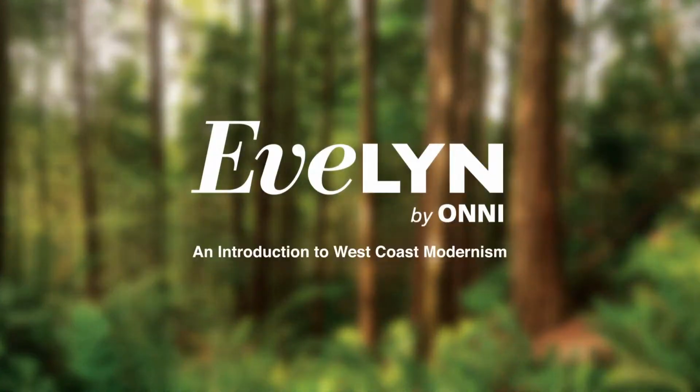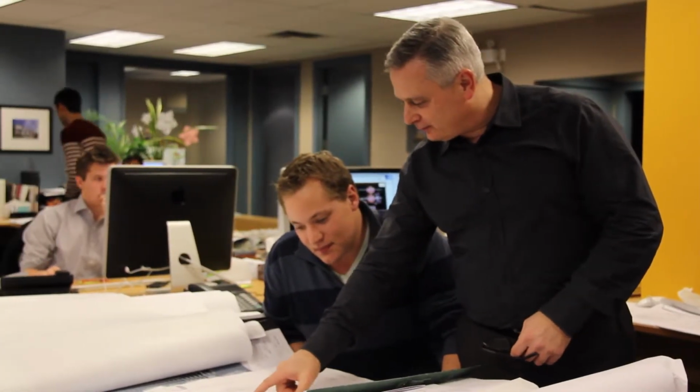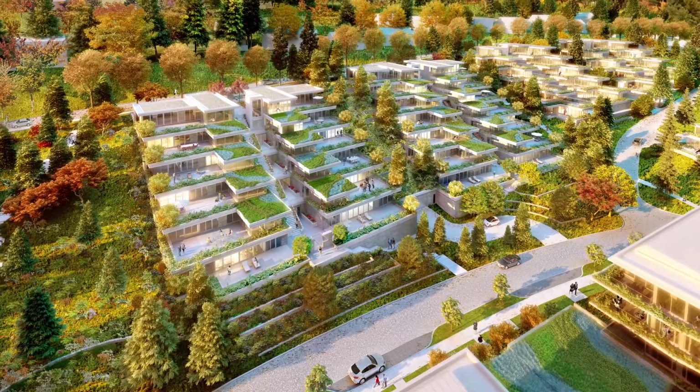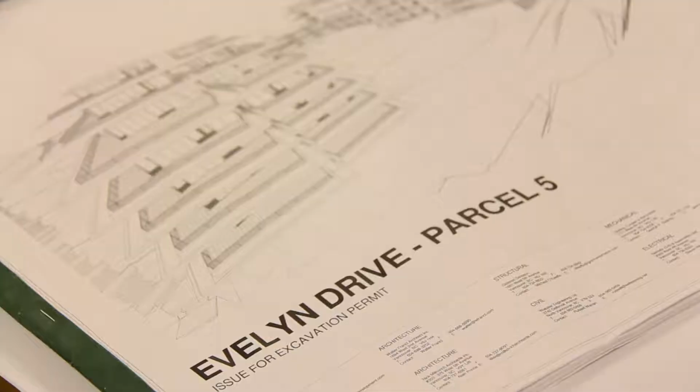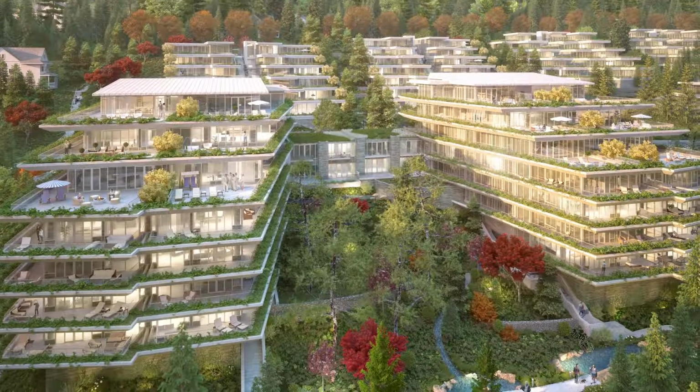The Evelyn project is a very good example of West Coast modernism, starting with the site, with the steep terrain, the southern orientation. West Coast modernism has to do primarily with the relationship of the living spaces to the landscape, and the way the architectural form takes advantage of the landscape around it and allows the people within the residence to connect to that landscape.